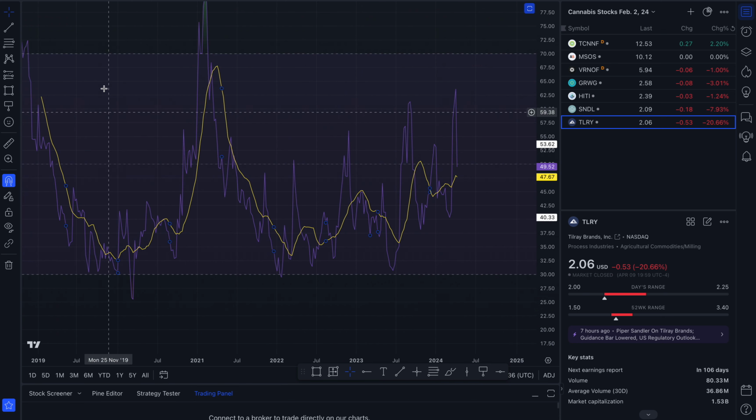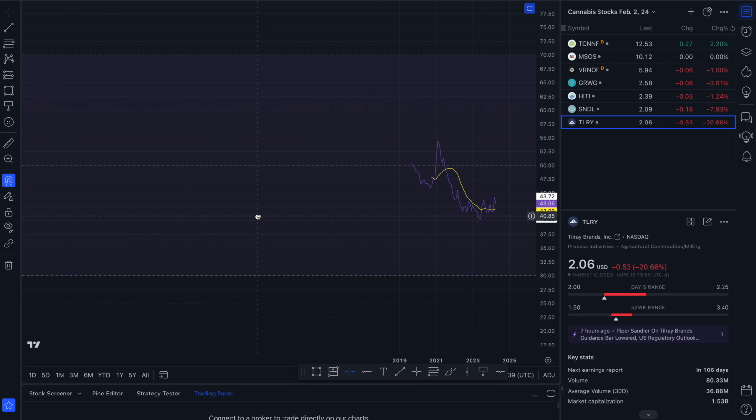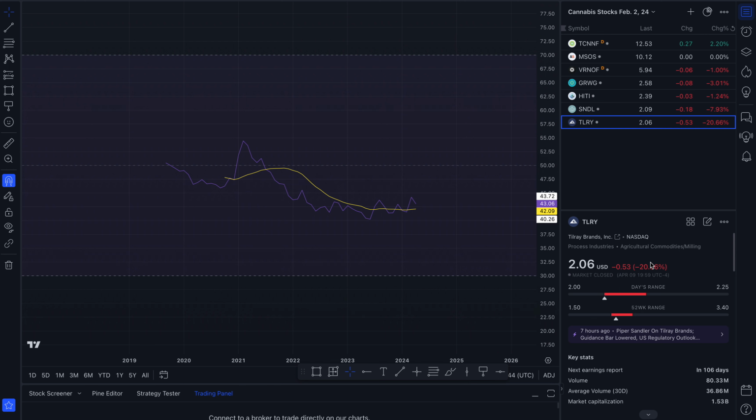And on the weekly, we are turning down. And on the monthly, we are also turning down. So I think there's more bleeding to be had with this stock, even though, again, we're down 20%. But I have a feeling we're going to bounce just in the short term because it's cheap again.